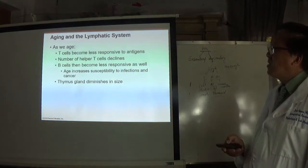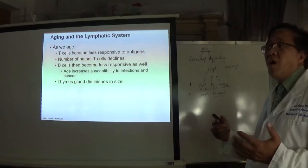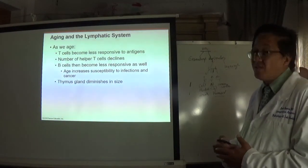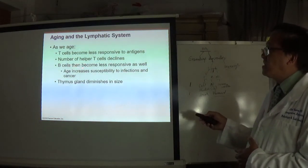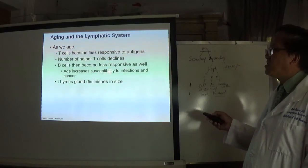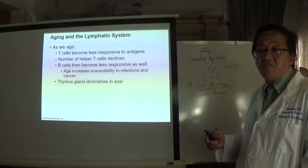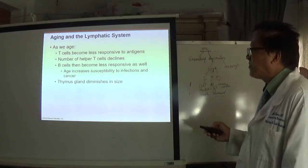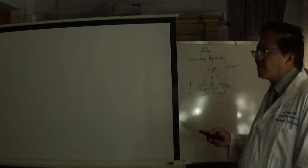As we age, T cells become less responsive to antigens. So this is how come elderly people are more prone to infection. These are the reasons, so make sure you're aware of these. Number of helper T cells decline, B cells become less responsive. As we age, we have increased susceptibility to infection. That's why anybody who is 70 or 80 years old can easily die of a pneumonia, which is a lung infection. And as I said, there is atrophy of the thymus gland. Okay, that's it.